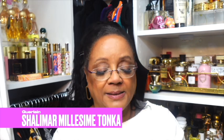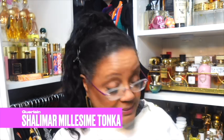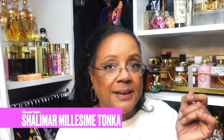on Shalimar that has a note, and on this one it's the Tonka. I still love, you know, guys, I still absolutely love the bottles. They're different, honestly. But let's see what it smells like. The sprayers are not great. Well, they're okay. This is the Tonka.